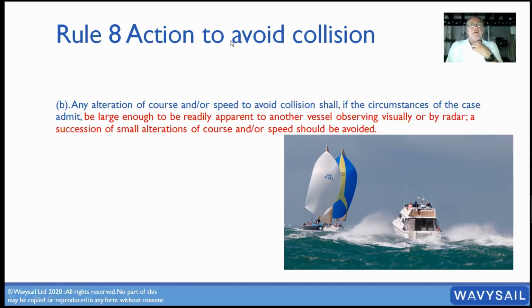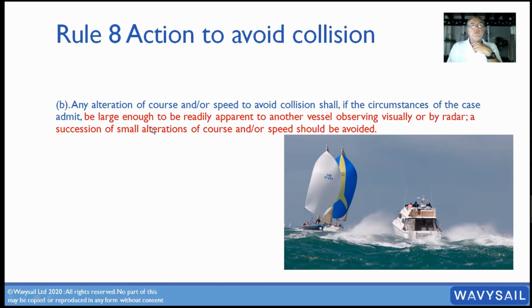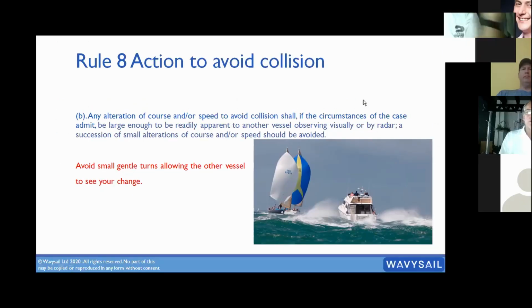Okay. Action to avoid collision is pretty much exactly the same. It's large enough to be readily apparent to another vessel observing visually or by radar. A succession of small alterations of course and or speed should be avoided. So that goes back to what we said, turn hard, so you can see you've turned. With small little turns or a gentle slowdown, the other vessel might not even notice it. They're looking for some distinct change. A good way of looking at it is, I'm making a turn so that they can see a change in my lights aspect. Then they can see I've made a change. Okay, gentle turns don't work. Gentle slowdowns don't work.